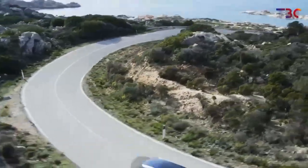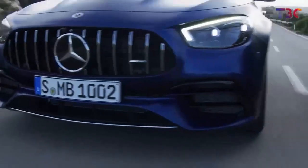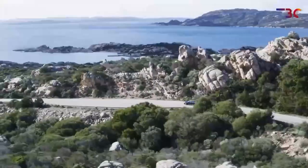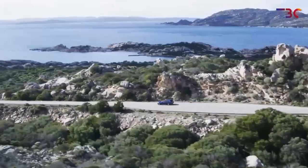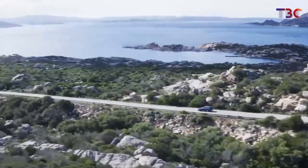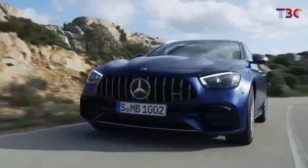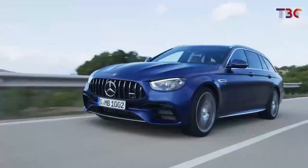Issues? There aren't many. The steering could do with just a touch more on-center feel. The E220d All-Terrain we briefly sampled, which has a 4-cylinder diesel under the hood and is aimed at the European market, seemed just a little more communicative at the front end. And we noticed a little float in the ride at triple-digit speeds.